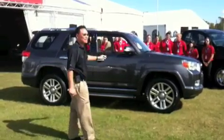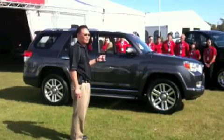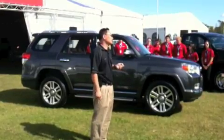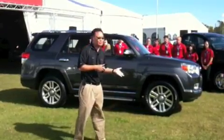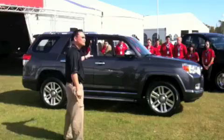On the drivetrain side, standard in 4Runner is a four-wheel drive system. On the SR5 and the Trail Edition, you get a part-time system that also includes four-wheel drive low. On the Limited that we have here, it's a full-time system with a Torsen center differential.